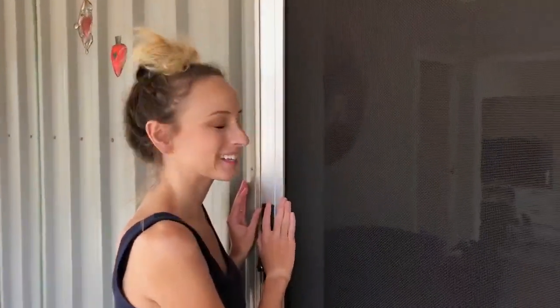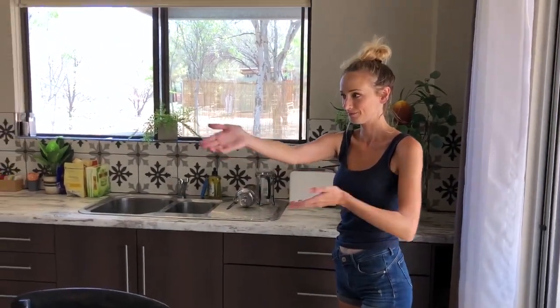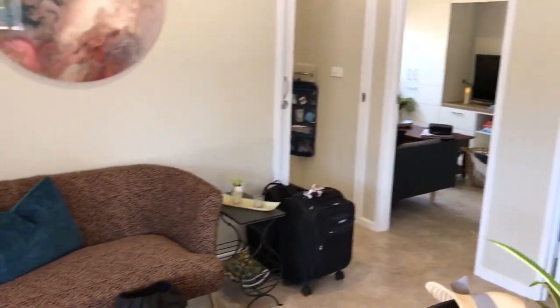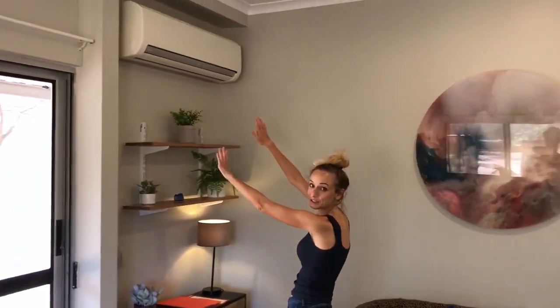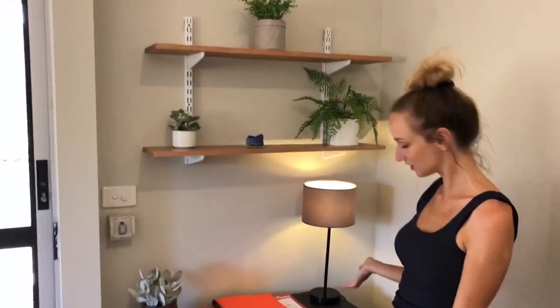And we just got here, so not everything's quite set up yet, but gotta keep that closed, there's flies. Okay. And look at this room. This is like, what would you call it? Kitchen slash first living room. Has AC, which is really nice because we're out in the desert and it's hot. Plants and shelves.